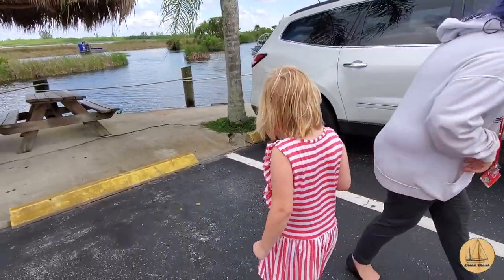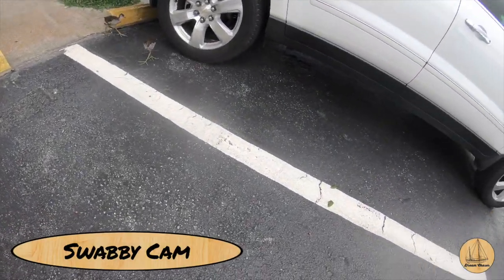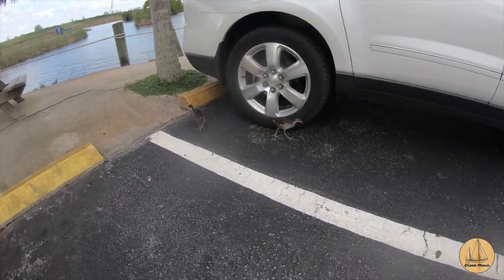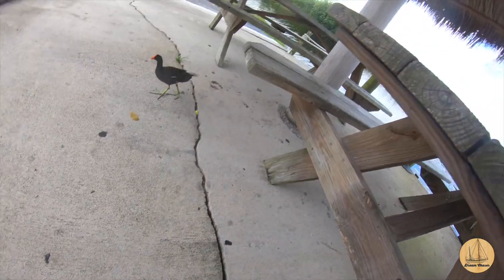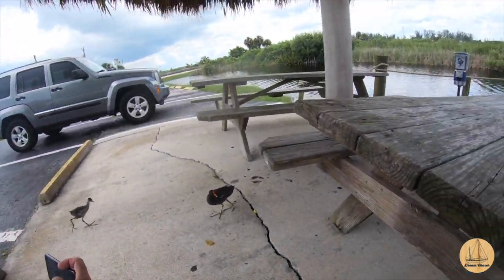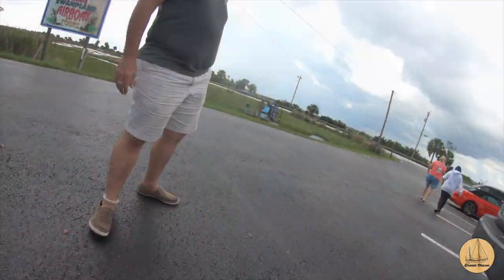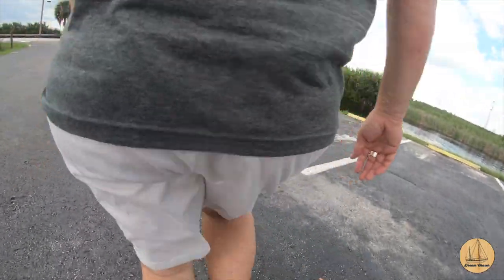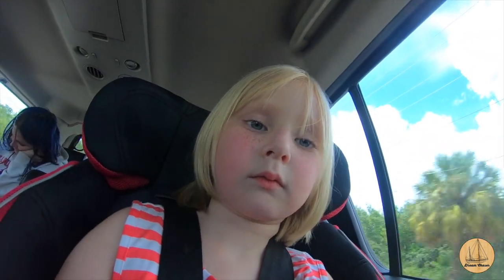See how close you can get him filming. Look, they're getting close! See how close you can get. Hi, little babies! Take a picture of the baby! Oh, they're eating the marshmallows! I saw a tail over there.